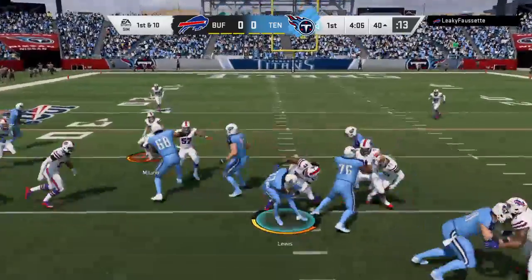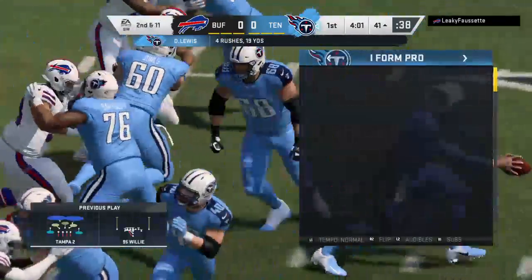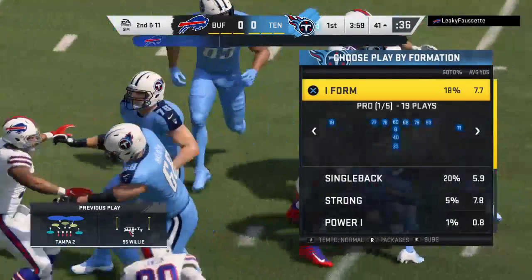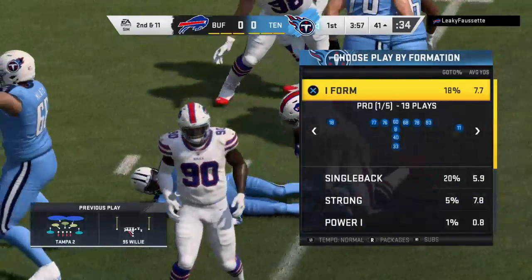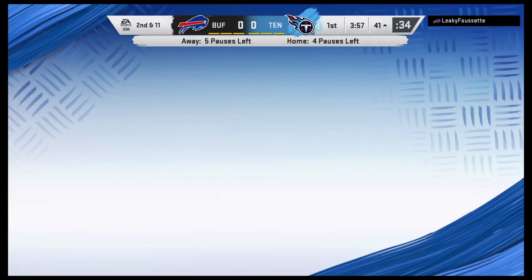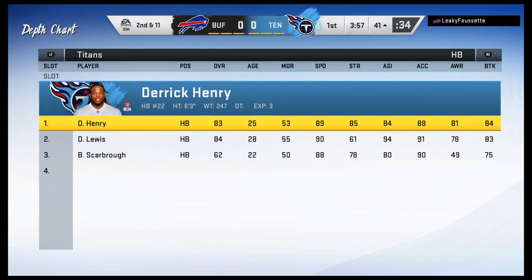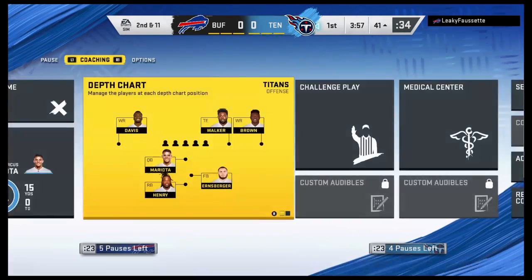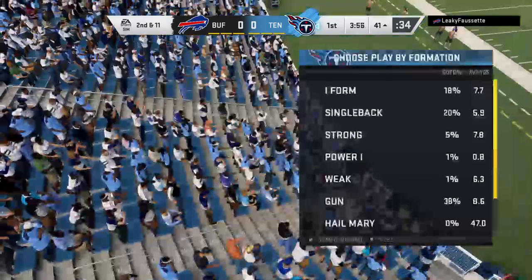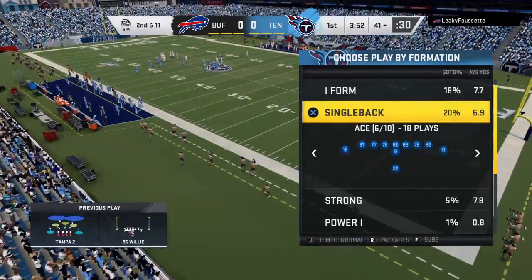They'll stay with Lewis here on 1st down. No dice this go-around. He's hit behind the line and taken down. It's a loss of a yard there, and now 2nd down. Brings up 2nd and 11 at the Bills' 41-yard line.